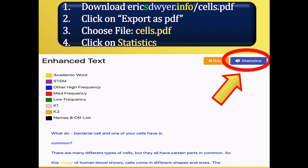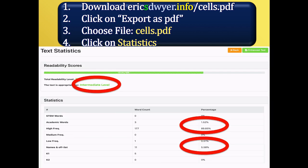Now also, in the upper right-hand corner of this page, you'll see a small pie chart and possibly the word statistics if you have the website or the iPad. And if you click on that, you can see that we know that it's an intermediate level text, and we can circle the frequency that those words show up. We see in this case the high frequency shows up only 85% of the time, therefore we know that's still a little bit difficult. We're not at the 95% threshold.